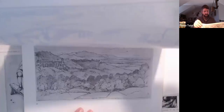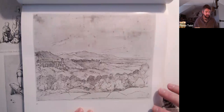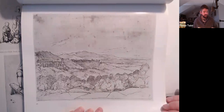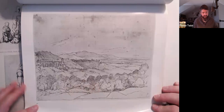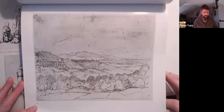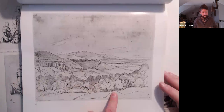I wanted to go back. Here's another. This is a pen and ink drawing that has very delicate washes. So, not super high contrast, but he does ink it afterwards with the brush. That might be a figure right there.